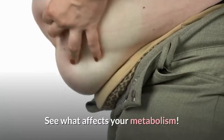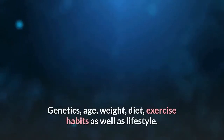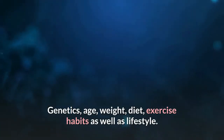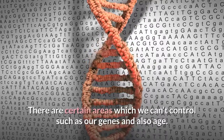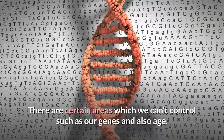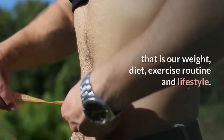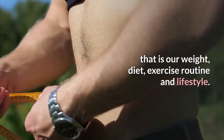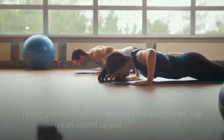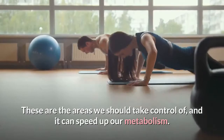See what affects your metabolism. Genetics, age, weight, diet, exercise habits as well as lifestyle. There are certain areas which we can't control, such as our genes and also age. However, there are also areas which we can control, that is our weight, diet, exercise routine and lifestyle. These are the areas we should take control of, and it can speed up our metabolism.